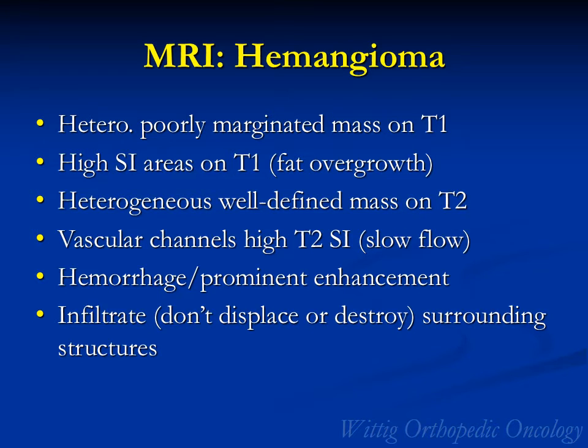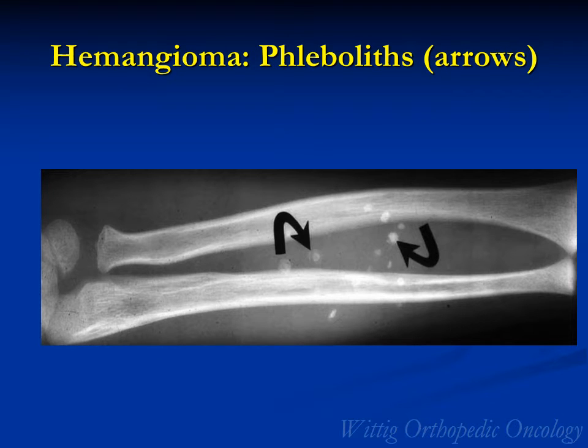They don't displace them or destroy them, but they infiltrate. So you don't see, like in a sarcoma, where the border of them is pushing the muscles away. It will infiltrate into the adjacent muscles. This is showing an X-ray of a hemangioma of the forearm, where you should take notice of these phleboliths, which stand out, which indicates bone formation within the actual mass.